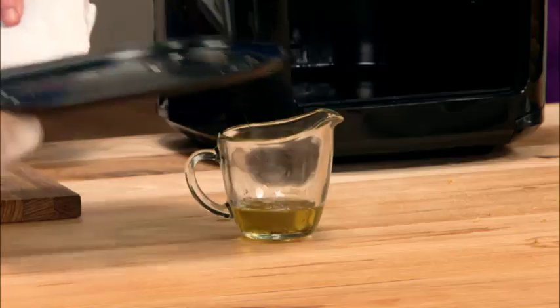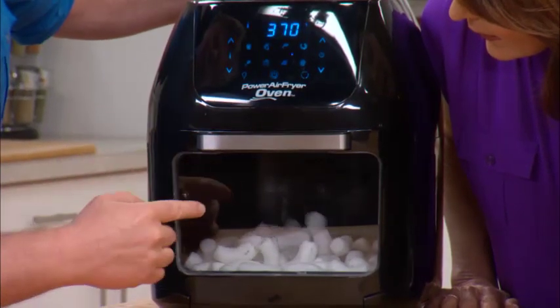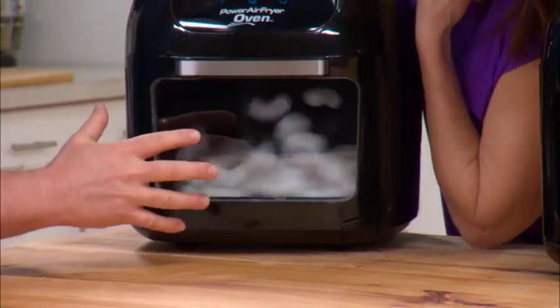So cool. Now, I wanna show you our rapid air technology and how it works. All right. Now I'm gonna turn the unit on and you're gonna see that's our rapid air technology. It's a whirlwind of super heated air. Oh. So that's why you can fry with air instead of oil. I love that. All right, but I have a huge surprise for you.